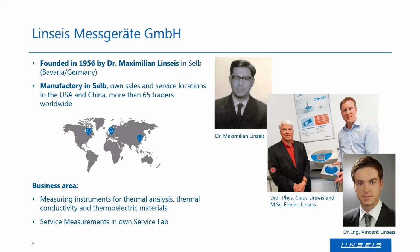And what's our topic? We manufacture measuring instruments for thermal analysis, thermal conductivity, and thermoelectric materials. Of course, we also have our service measurement lab here in Selb. So if there's an investigation you want to perform, it's possible to do this directly in Germany.